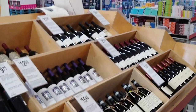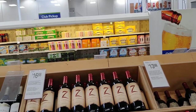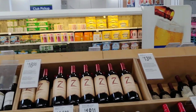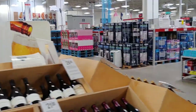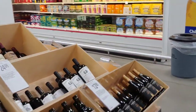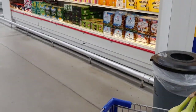And don't forget, folks, if you're a beer or wine lover, this store has what you're looking for. Now, their beer selection is all of the weird ones that you've never heard of. They don't just have all kinds of different wines and different flavors, but they have different beers. I keep forgetting to show you this.